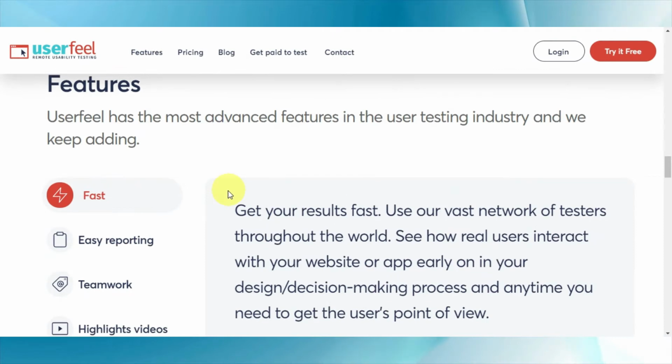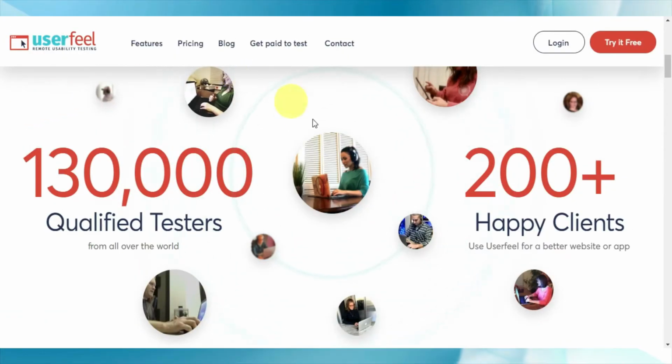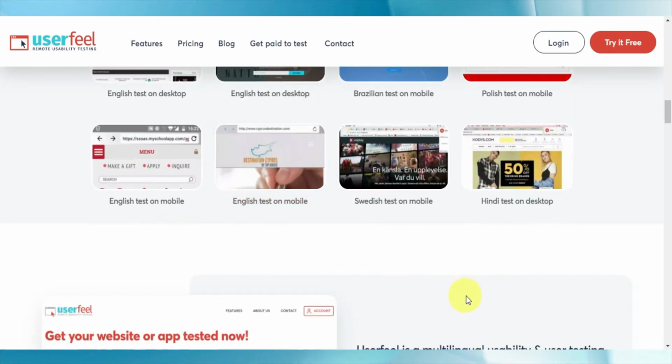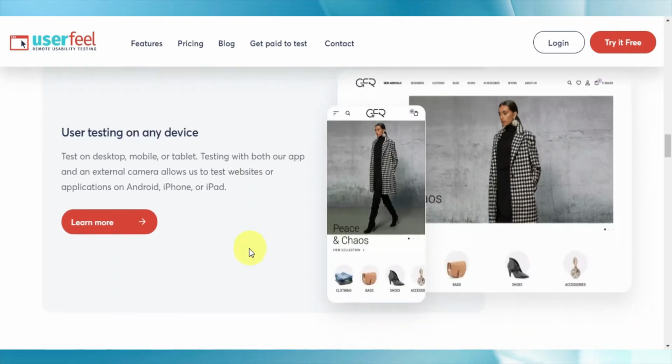You'll see quite a bit of info about the features they have. Userfield is a multilingual usability and user testing tool. So, our panel consists of more than 130,000 testers talking 40 languages for any website in any language. It brings a lot of their customers to this website, as having testers from worldwide implies that a site for an app that's not in English can still be tested with no problems.